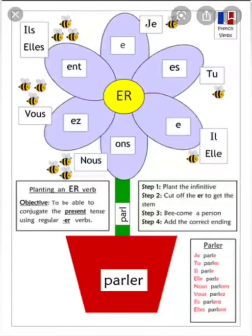You already did this in 4th and 5th standard, but we are going to revise it again. The first step is to plant the infinitive. You can see parler, P-A-R-L-E-R is the infinitive verb. So we'll plant the infinitive first. The second step is to cut off the ER to get the stem. Now we'll cut the ER from parler and we'll get our stem, that is parl, P-A-R-L.